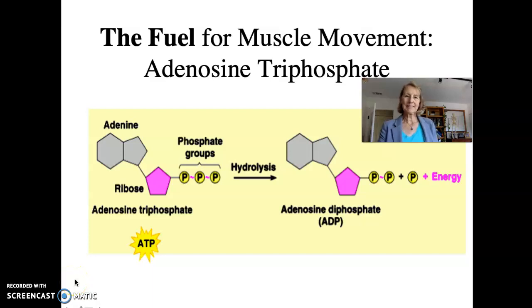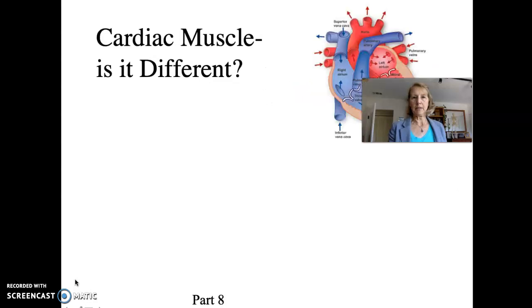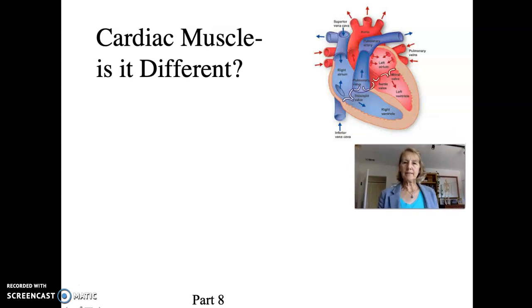Hi guys, back to muscle again, and we're starting out on fuel, and this I've touched on before, so I'm just gonna go by these slides. I'm gonna let you look at them. They'll be posted because we've already talked about that phosphate being the fuel for moving muscle, of the three phosphates of ATP. So I'm gonna let you look at that by yourself and move on to a different kind of muscle, and that is cardiac muscle.